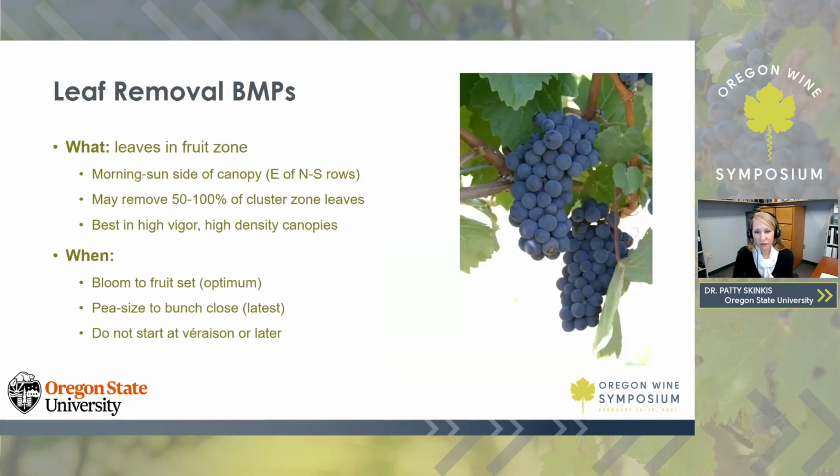The best management practices for leaf removal, typically we're removing those leaves right in that cluster zone. Oftentimes it's morning sun side only to prevent sunburn on the late afternoon sun. Producers may remove between 50 and 100% of the cluster zone leaves. And it's, of course, as I mentioned before, best in those high vigor, high density canopies.